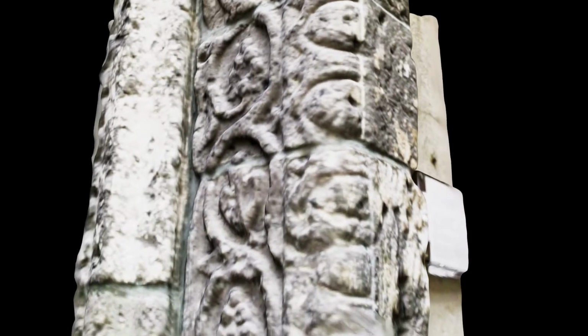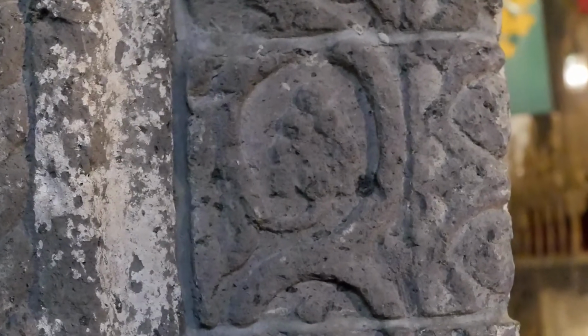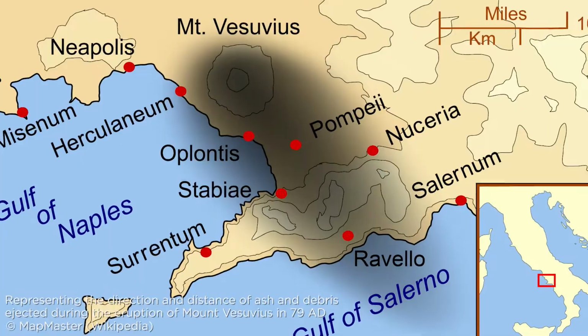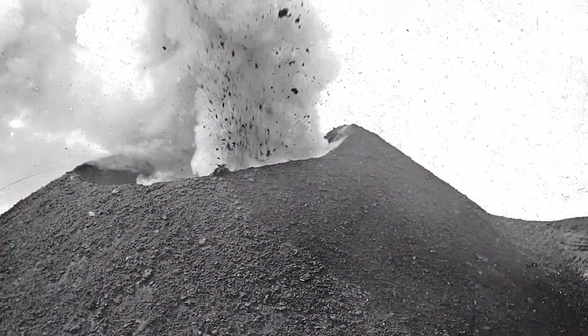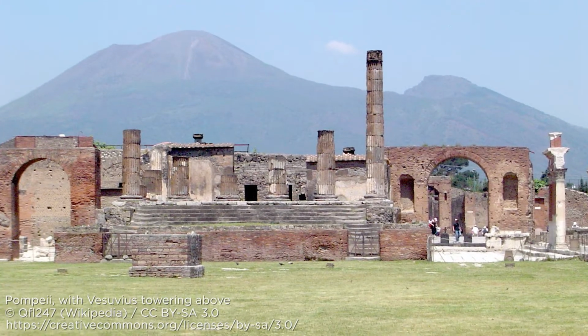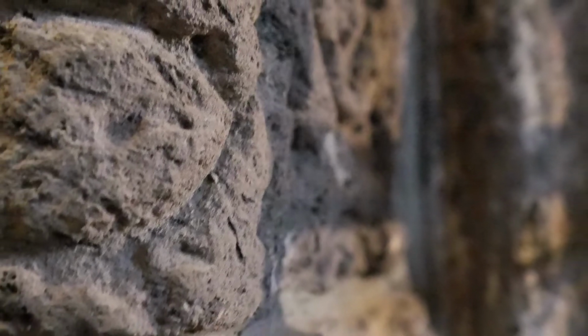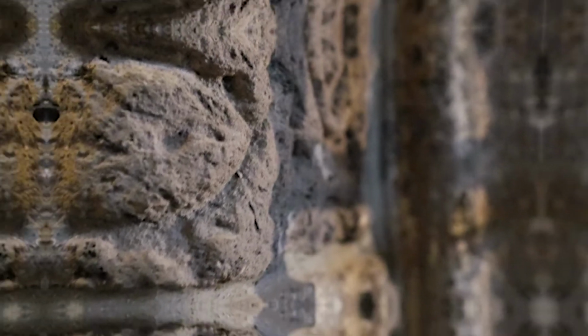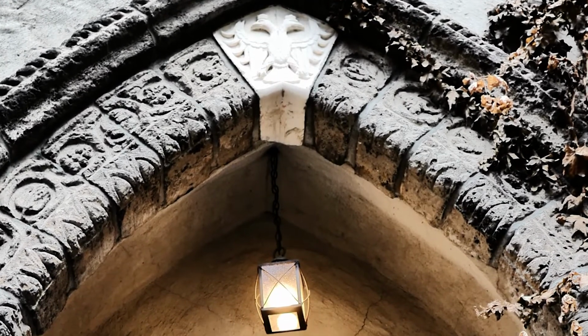But it is the stone itself from which the arch was carved that is perhaps the most interesting element of all. Ravello is not terribly far from the infamous Mount Vesuvius, the volcano that erupted in 79 CE and destroyed the city of Pompeii, among other places. The arch itself consists of volcanic stone. Given its composition and location of origin, this arch is almost certainly carved from stone once ejected from Mount Vesuvius.